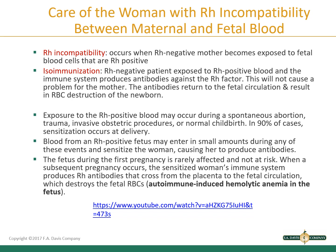So if the mom doesn't receive her RhoGAM, if she gets pregnant again, her antibodies will attack her child's red blood cells, and that will experience hemolysis. That is the name for the red blood cell destruction that occurs from the antibodies. So that's going to lead to severe anemia in the baby.